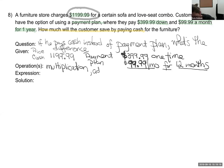Addition. Yeah, what told you addition? Oh, you're going to have to add the down payment plus... The down payment is just a one-time fee that's getting put into the cost. That is added on into the payment plan. Brilliant. I see another operation. Anybody else? Yes. Subtraction. What told you subtraction was going to go on? Because we're going to have the total and they subtract for the cash. Yes, right. Exactly. I'm comparing the difference of those two prices. I'm going to have to subtract those two prices.